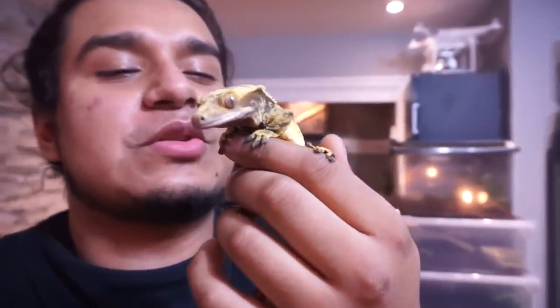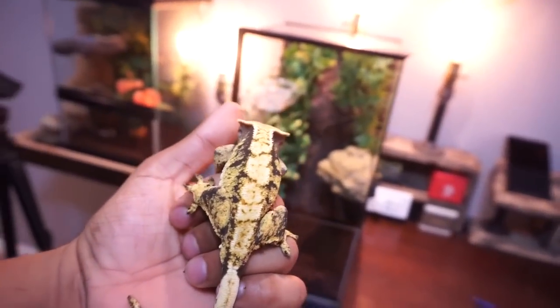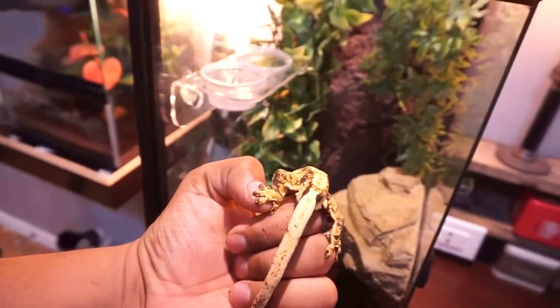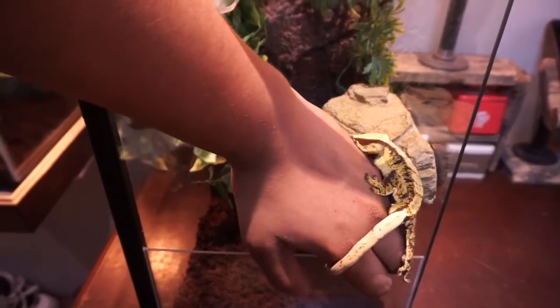Now I'm gonna introduce my crested gecko onto its new home, and I think he's gonna actually like it. It's gonna take him a bit to get used to it and start eating, but I gotta say, it turned out pretty cool. Okay, come on, little guy. Come on, Versace. Welcome home. Come on, buddy. I don't think he wants to go in.